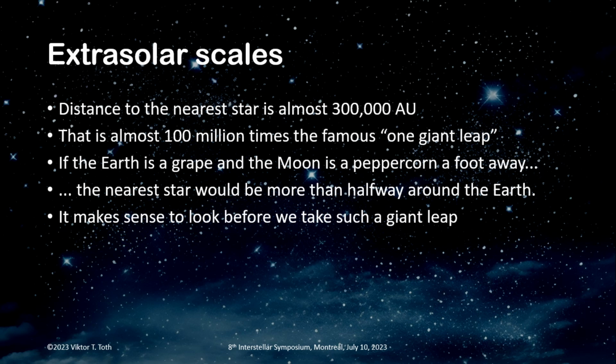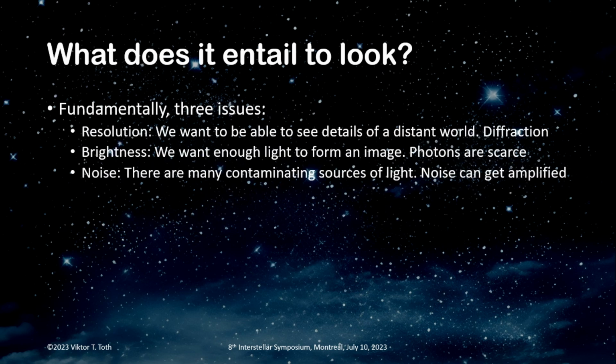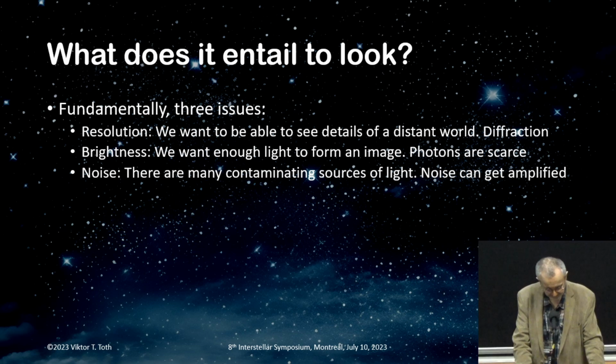So the thing that I've been working on, of course, for the last several years, is one of the ways of looking at distant solar systems and studying exoplanets in other solar systems. Why is it so hard to look? Well, there are three challenges. The things are dim, the things are small, and there's a lot of light contamination. And it is these challenges that need to be addressed by any attempt to look at distant solar systems.